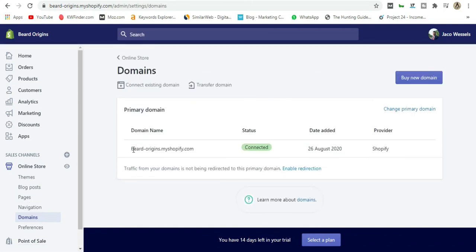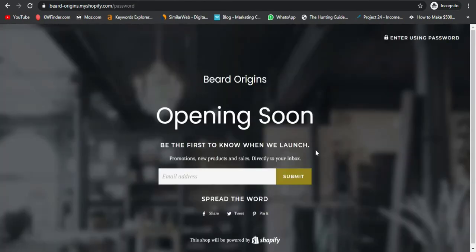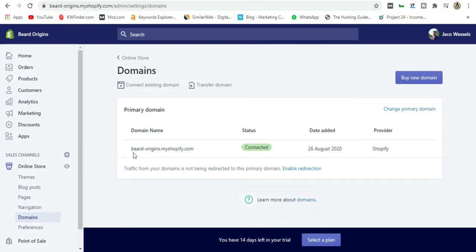So domains. This is actually my store right here, my account. If I open an incognito window and paste this here and go visit, you will see this Beard Origins screen, opening soon, be the first to know when we launch. Then you actually have to enter your email address, or you can enter the password they've provided you. Once you've upgraded your store to a package, this will actually go away. But if you upgrade to a package, you can't have a store called beardorigins.myshopify.com. It is very unprofessional, and people won't take your store seriously. So I definitely would go ahead and buy a new domain name.